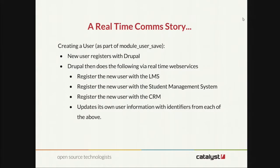Then they go to the student management system and say, hey, here's the Drupal ID of this user. I need you to create him, or her, sorry. So they create the user, and then they send back some information about that user, so that's with the identifiers. Then they go to talk to Salesforce and say, okay, here's a new user. You need to create a lead for this user so you can track sales stuff around them. Then they send back an identifier about that user. So in this user creation, you're talking to three different services to actually complete a user creation. Now, this is all real time using web services.